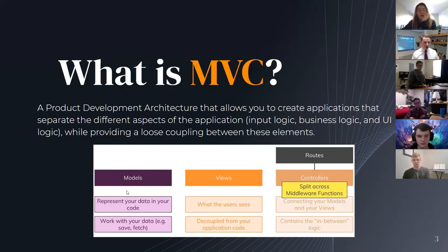Our model will always represent data in our code. All right, you will see this a lot next week when we introduce MongoDB, all right? It allows you to work with your data, modifying it, deleting it, updating it, saving it, everything. The view is what the actual user sees, and it is decoupled from your application code. And when we say decoupled, we're saying that it's just separate, okay? In the same file and in the same chunk of code, I'm not retrieving all the data from the database and just spitting it right out on the page.